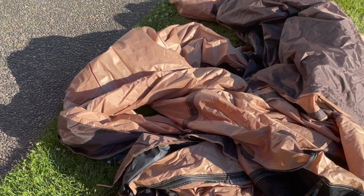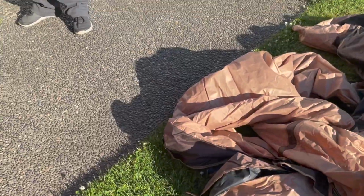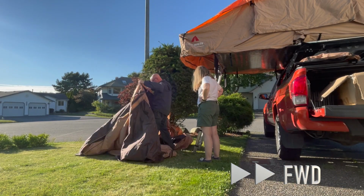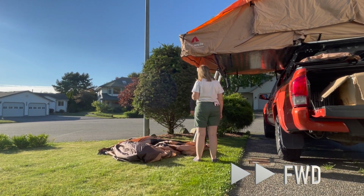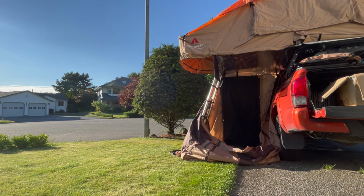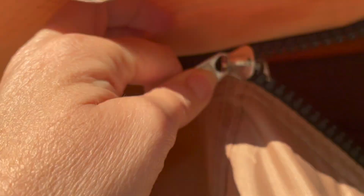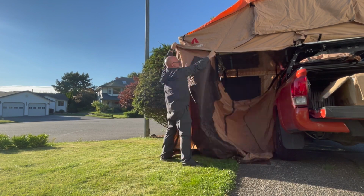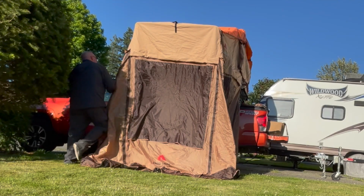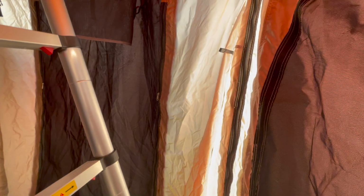Well, it's a lot smaller than the last one. Oh, this actually comes to the floor. Ooh, I like it. And a carrying bag. Yeah, this is looking a lot more like the pictures and how it's supposed to look. I'm trying to find my way out. Oh my goodness, so many doors.